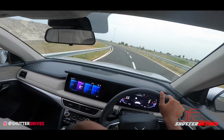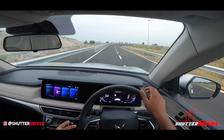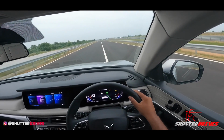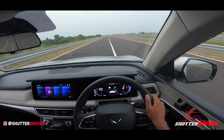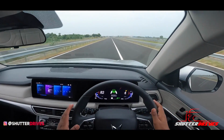It'll do the job. It'll of course do the job. No complaints as such. You don't feel that the car is lacking its breath or something. There is lots and lots of grunt available. Super torquey engine. It pulls all the way from 2000 RPM. We're just doing around 2200, 2500 RPM, and there's so much grunt available. There's so much grunt available in this car that you will never ever have enough of it.